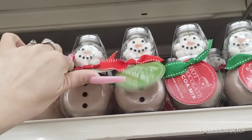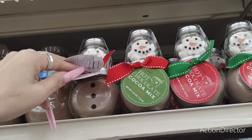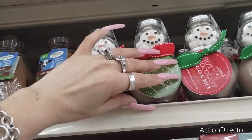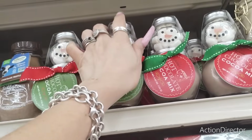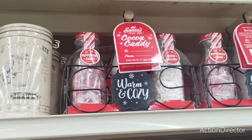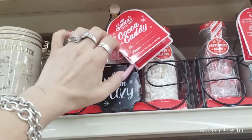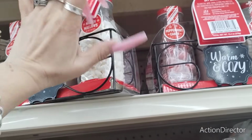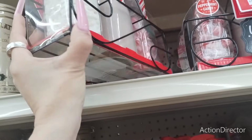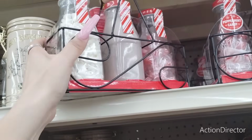We have the hot chocolate cocoa mix, and these are going to be coming in at, no clue, let's see, $5.99 for those. And then we also have the warm and cozy caddies. And these are going to be coming in at, cute crying kid. All right. I'm not sure. Why can't I tell how much these are?